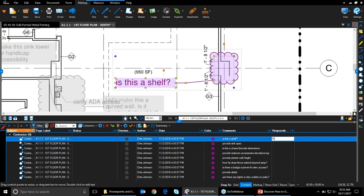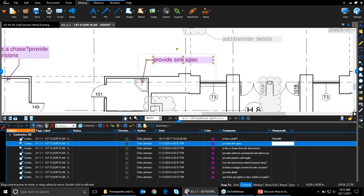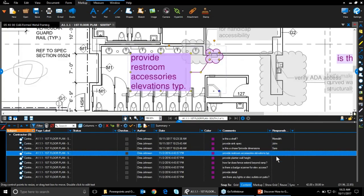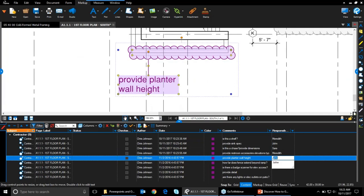So for example, I'm going to take care of the question of, is this a shelf? But maybe I want my colleague John to take care of providing the sink spec. And we're going to have Sarah take care of, is this a chase, provide dimensions. Okay. We can be assigning these left and right to each other. I could even have a selection box. And you'll notice as I start typing, Review starts autofilling.